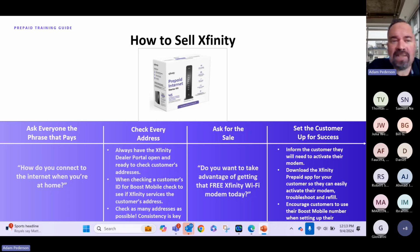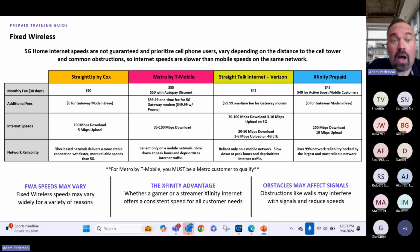Now, this is just a comparison slide. This is what I just mentioned about that cost of the modems. So if you look at like Metro, right? Metro would be a big competitor for us. They have a $99.99 one-time fee for their 5G gateway modem. Or if it's on promo, it's still $50, right? Ours is free. Straight Talk, Verizon's $100 for the gateway modem.